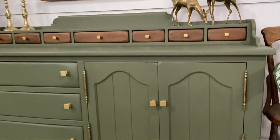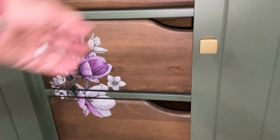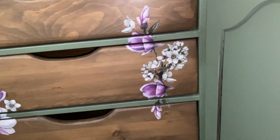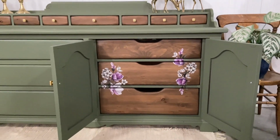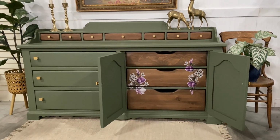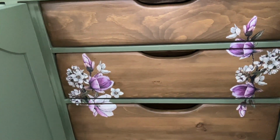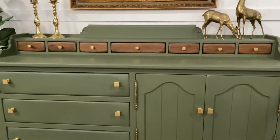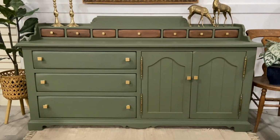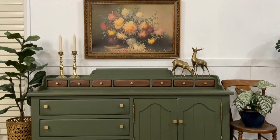But then again, it doesn't have to be farmhouse. This color is gorgeous. It's just the right color for this. The wood accents, I think, make it look even prettier. And having them just in those two spaces is exactly what it needed. The transfer looks good on there. It's not extravagant. It's what it wanted to be, and it will take its place and look amazing when those doors are open. It just looks so cool.